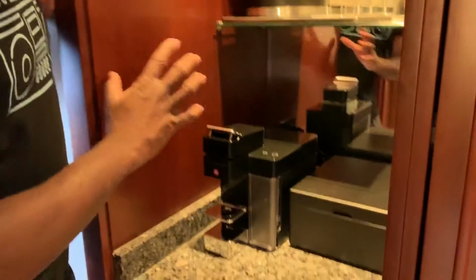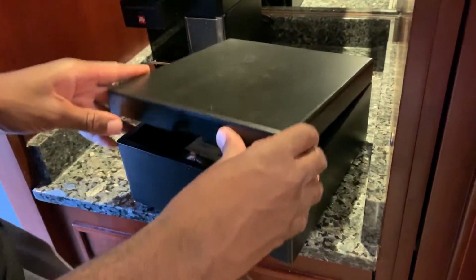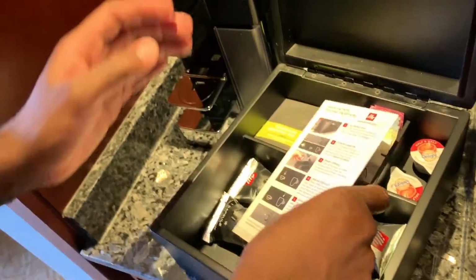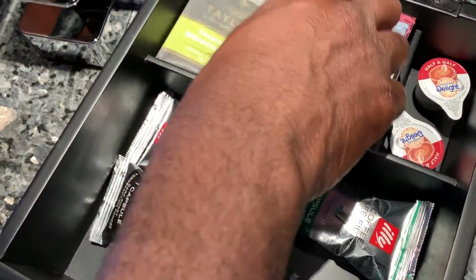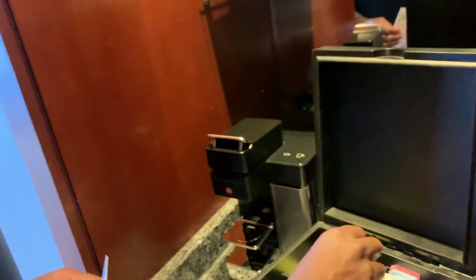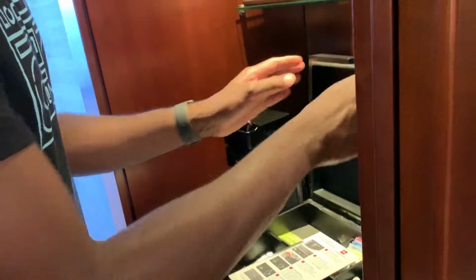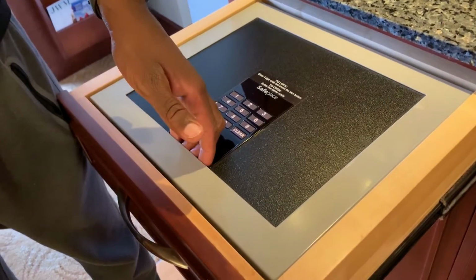So this is like the nice mini bar area, coffee maker. Nice little box here where it's coffee and tea bags, a little biscuit, which is nice. I think I'll have this later. And some water, ice machine, and right over here is the safe, which is pretty cool.